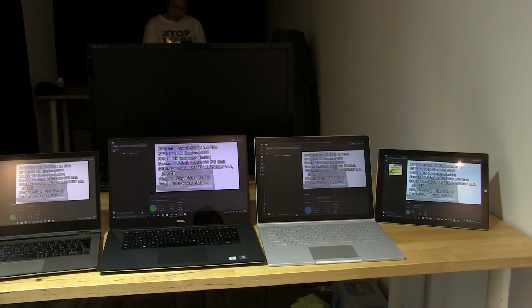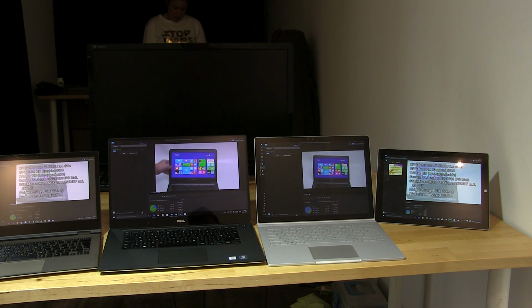On the left there, the Radius 12, actually really good at long-term performance. It doesn't throttle, and that was bringing us 9 minutes 49 seconds. Surface Book coming in slightly ahead of the Radius 12 at between 9 and 9 minutes 12 seconds. And then on the right hand side, the old Surface Pro 3, really struggling because it throttles down pretty heavily for this test, 13 minutes and 30 seconds.